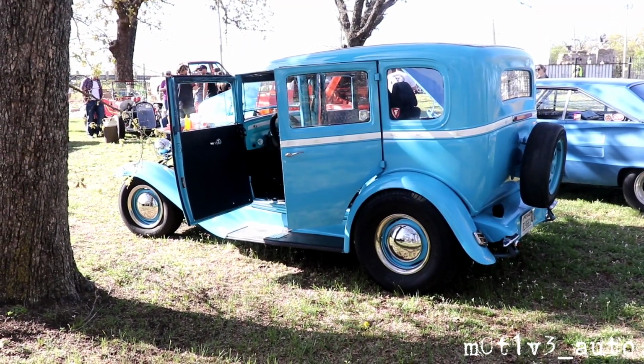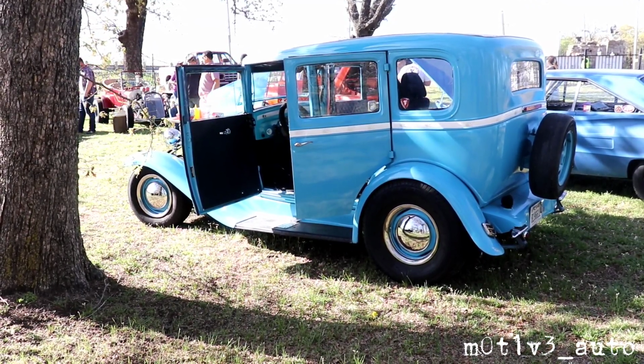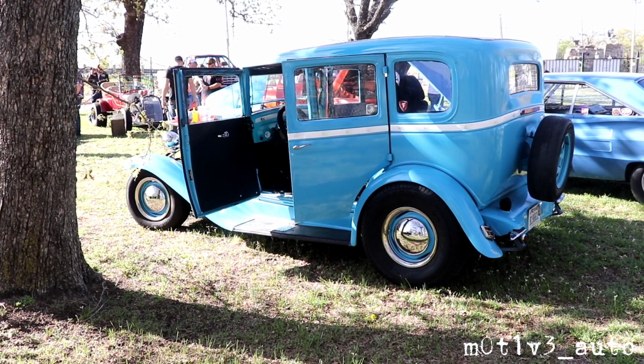So not only is it a 31, it's a Chevy, it's a sedan, and the owner's got it. He's had it for about 1.5 years. He says he did all the work, so he got it to this point himself.